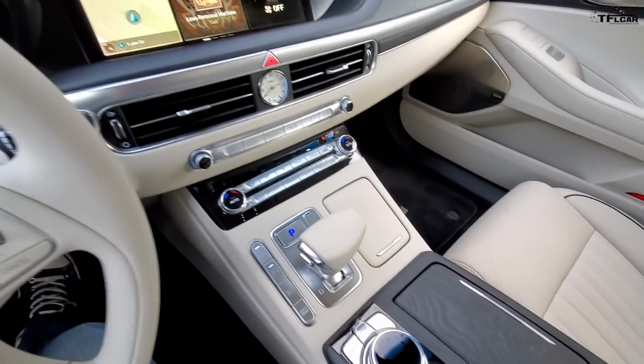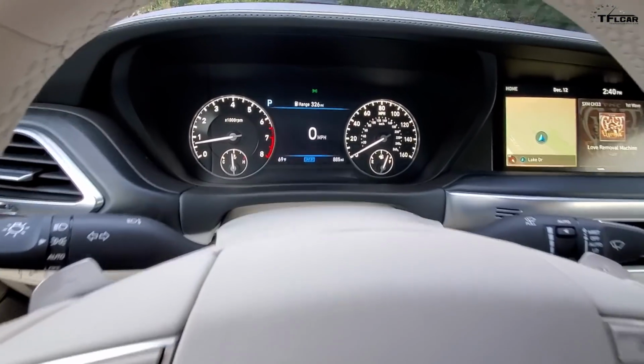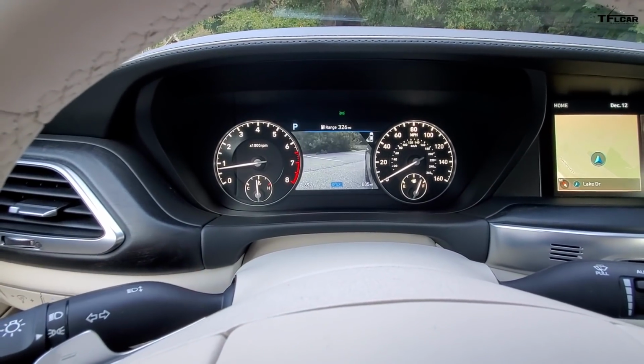I did a full in-depth look of the features on this car at TFLnow. Be sure to check those out. One thing I'm not a big fan of are the gauges. They're still analog gauges with a digital center portion, but check this out.